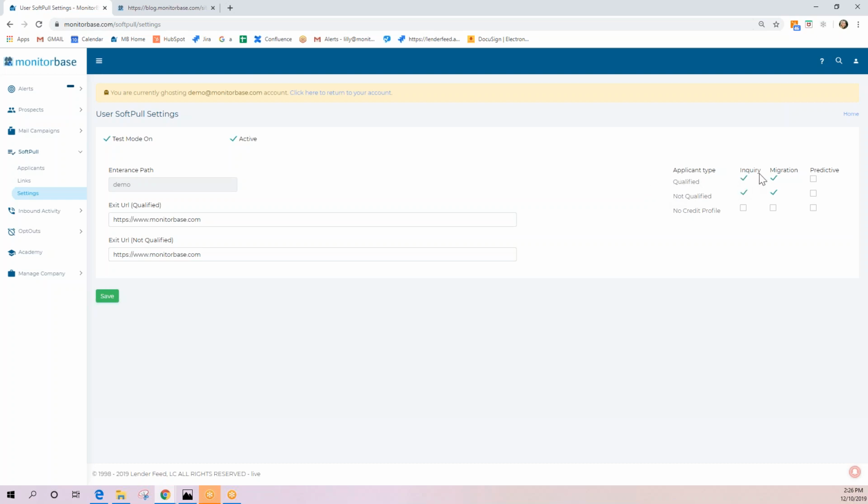So if you want them to go into inquiry monitoring, migration monitoring, or predictive, you can select that here, and that will automatically happen anytime that one of these people that is qualified, not qualified, or no credit profile fills out that soft pull form. Now this is obviously something that you can customize according to your personal preferences. But I will recommend that for anybody that does not qualify, you put them into migration monitoring so that you're notified as soon as they do improve their credit to meet your minimum criteria.